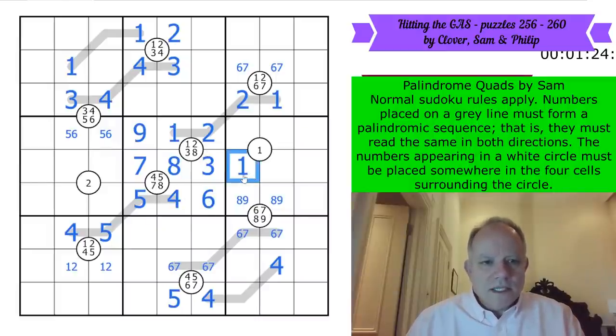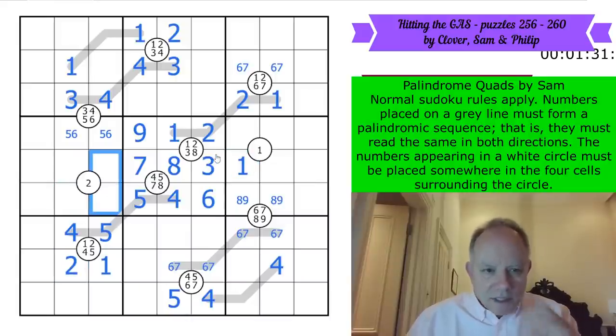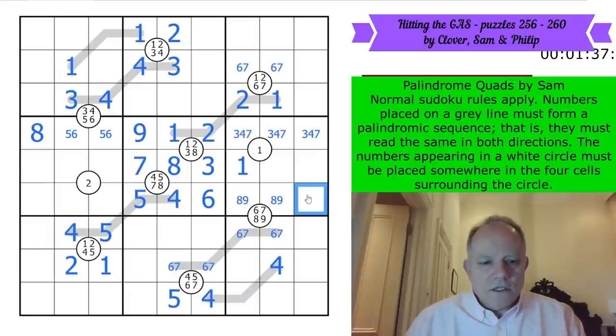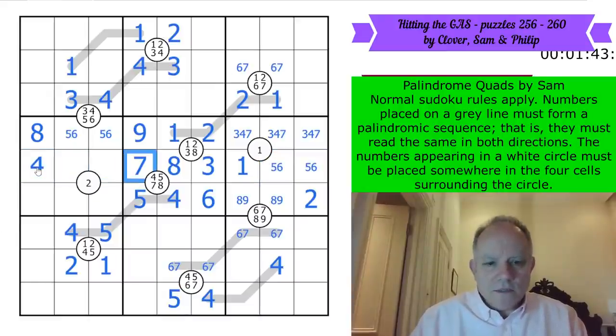1 on this is there. Can we do the 2 on this one? No. Actually, maybe. 2, 1 there. One of those is a 2. 8 in this row is there. This is a 3, 4, 7 set. Got 2 there and a 5, 6 pair. 4 there, 2, 9. Yes, we do know the order.